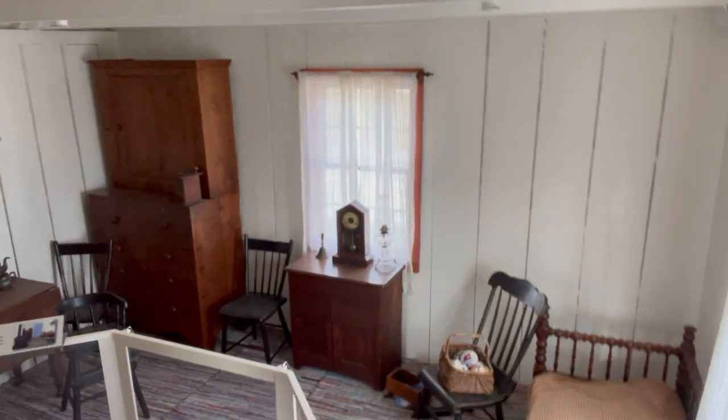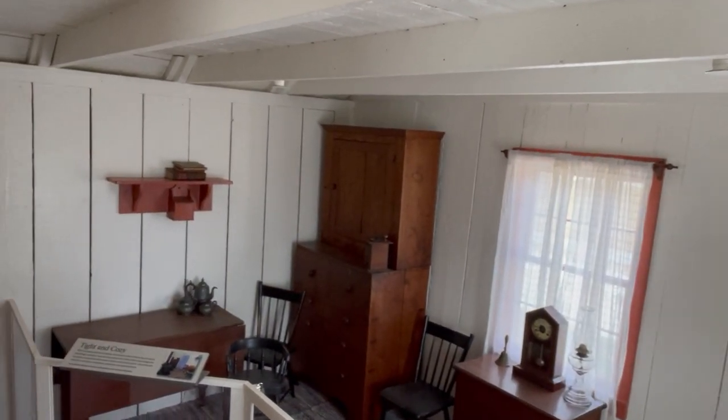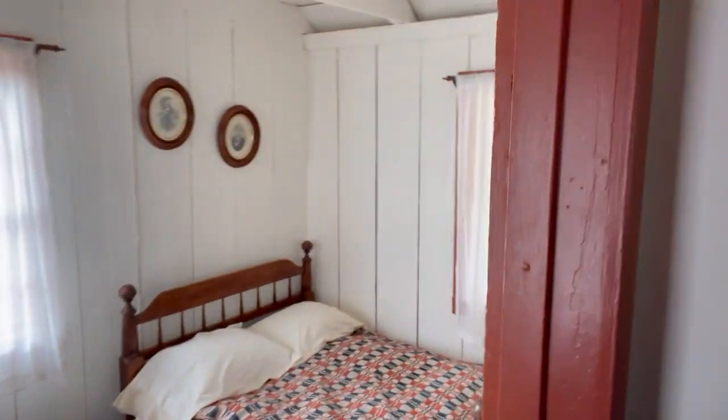So, close the door here. So, here's the living room area right here. As you can see, pretty small. And you can see this little thing here. I think this is where they have the stove to keep warm. And of course, I think they've taken that out. And then over here is the only other room in the house, the bedroom.